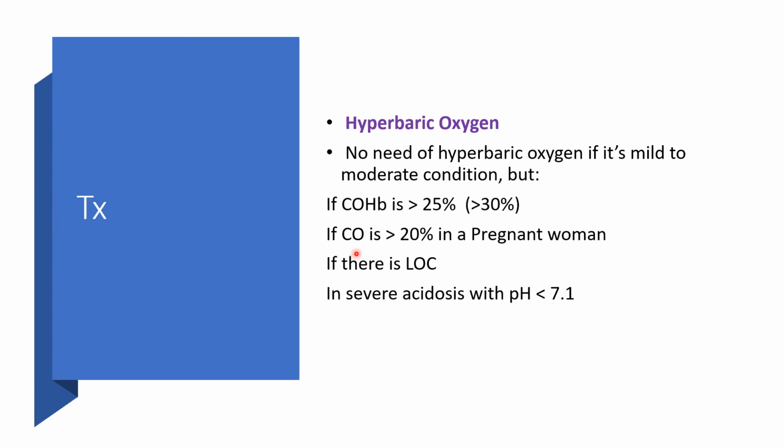If the concentration of carbon monoxide is greater than 20% in a pregnant woman, the other time when I said I will rule out pregnancy and someone is mad, what's the business with pregnancy? Okay, you can now see. By the time a pregnant woman will need hyperbaric oxygen, the other woman that is not pregnant will need non-hyperbaric oxygen. Can you see that?